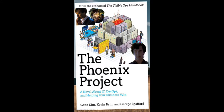Exactly. And by fostering that culture of empowerment, you unlock the incredible potential within your team, leading to greater innovation, creativity, and overall success. Well, this deep dive has been an incredible journey. We've explored those key concepts from the Phoenix Project, we've connected them to the powerful principles of Atomic Habits, and we've given our listeners some actionable takeaways that they can start implementing right away.